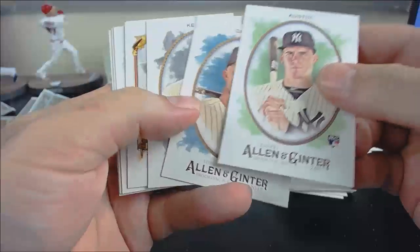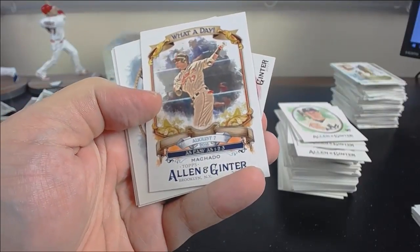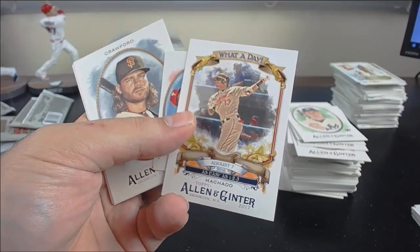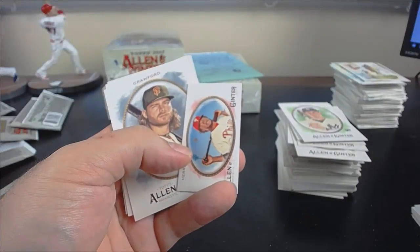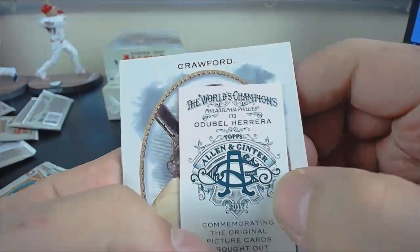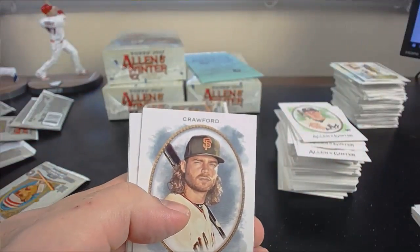Yeah. Some of them are. I will say this. The ones in Allen and Ginter, to me, seem a lot better than some of the ones we've seen in regular Topps and Bowman. Seen a somewhat decent, better rate on 60s and 70s stuff. Although through 15 cases, I don't think I've seen anything less than a 60s card. Maybe 60s, late 60s. Odubel Herrera, A&G back mini.